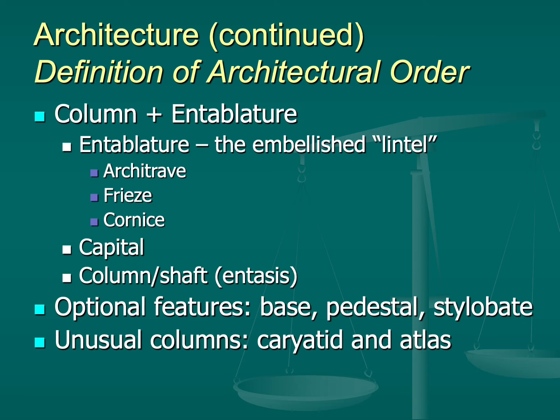Each order has some optional features, including the base, the pedestal, and the stylobate. While these would not have been seen on every building, they were often used to enhance the structure of the building, which, as we've discussed, is the whole purpose of Greek buildings. While they were decorated, the decoration was never the focus of the Greek building, which is why these orders are so important. And then lastly, there are two types of columns that we will discuss that don't fit into any specific order but are seen throughout Greece. So these are the caryatids, which commonly feature statues of women, and Atlas columns, which feature statues of men.